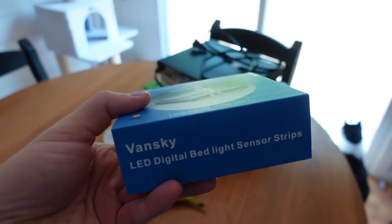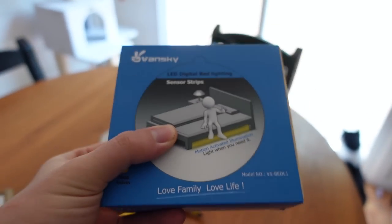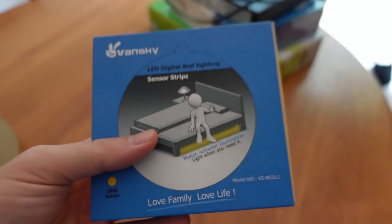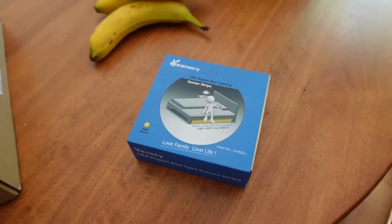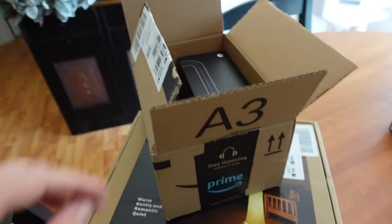I'm not dissing the product. I just always find it funny to find errors like that. Anyway, this should be really cool, guys. Motion lights for under my bed. I don't even need lights in there. I'm just trying to put some character in each room in my house.